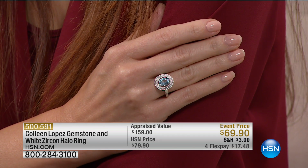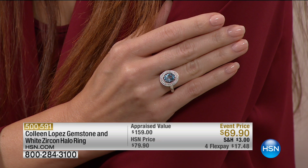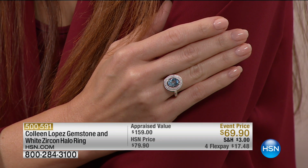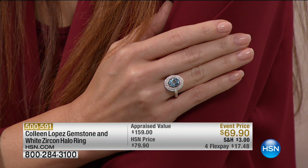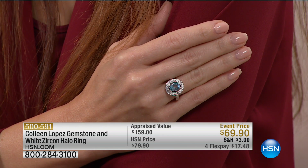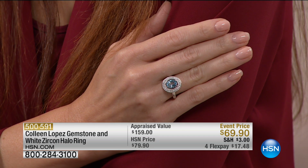I was mentioning earlier that this is a design that so often brides choose for wedding rings. And a lot of the big major designers, they all do their own versions of this look. That beautiful centerpiece in color, that's your oval centerpiece, and then the surround of that diamond-like sparkle.